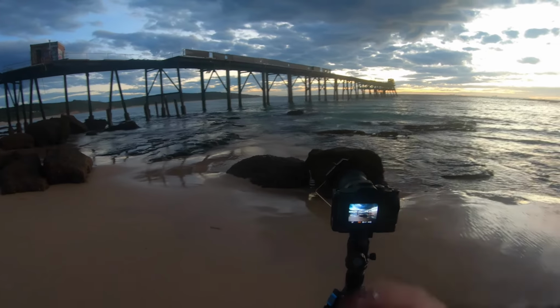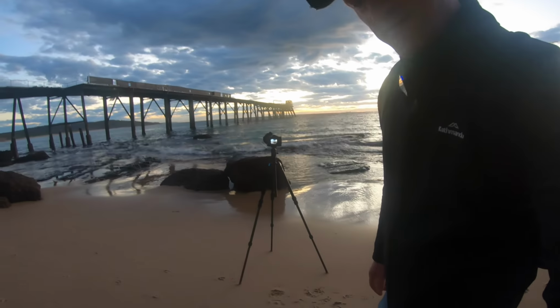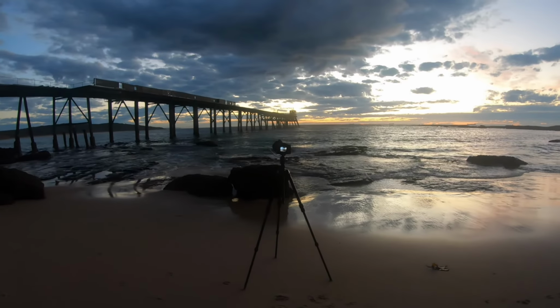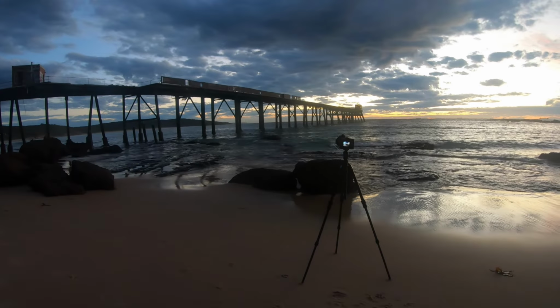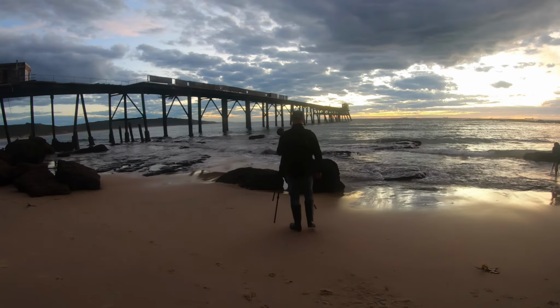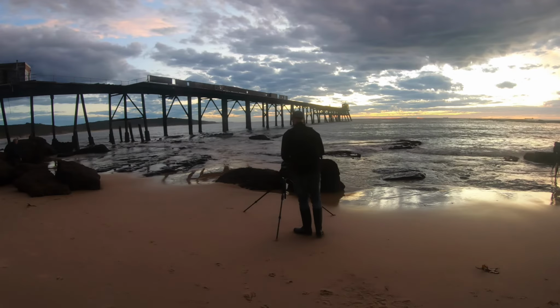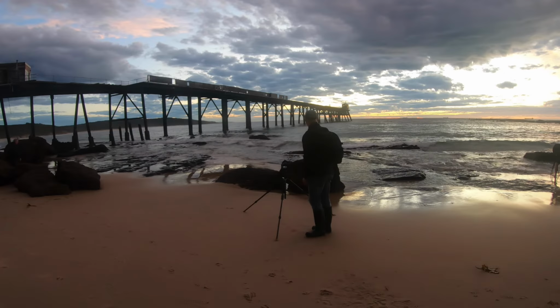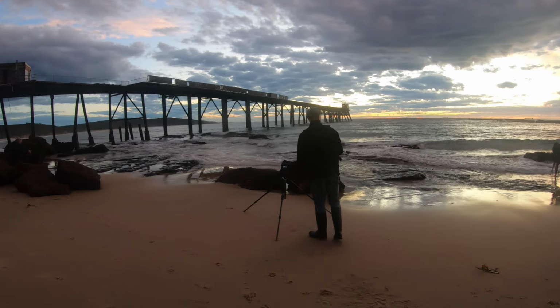Let's see if we can get a shot here. I'm going to put you here. Let's just check that you can see what's going on. There we go. Alright, closer to these. Ideally what we would like is some nice waves to come in and around these rocks.